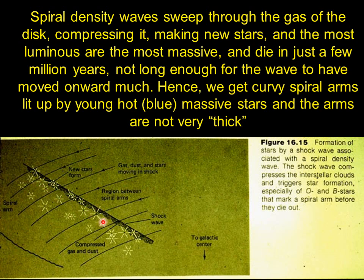Now, by the time the spiral density wave has moved over to here, those massive stars, we remember from our last chapter, only last a few million years. And one thing I didn't mention, but I will emphasize now, the sun takes 250 million years to go around the galaxy once. So stars that live only a few million years don't even get to be 1 year old. They die in infancy.